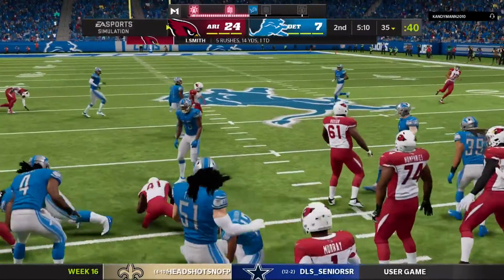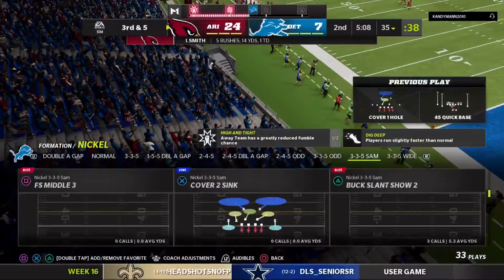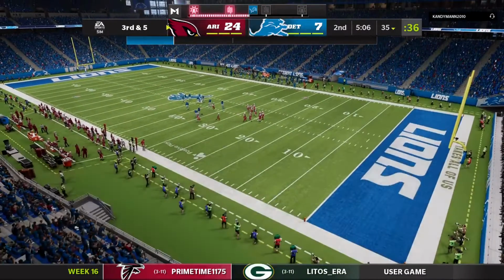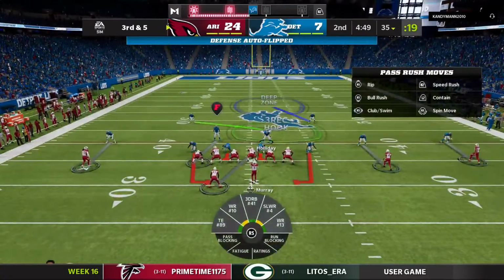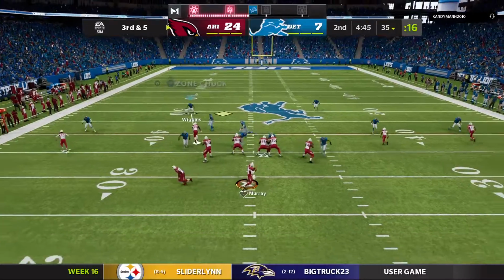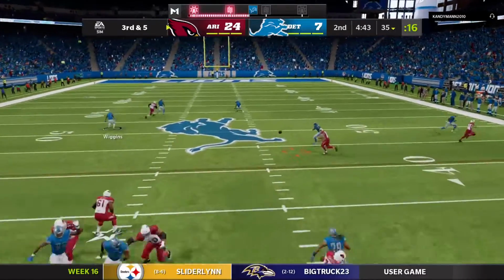And he gets this to the 35, good for a gain of 5. That 2nd down play call was not to pick up the first down. It was to get them into a manageable 3rd down because they had an incompletion on first down, so they were behind the sticks, so to speak. They needed to make up some ground, and they did.